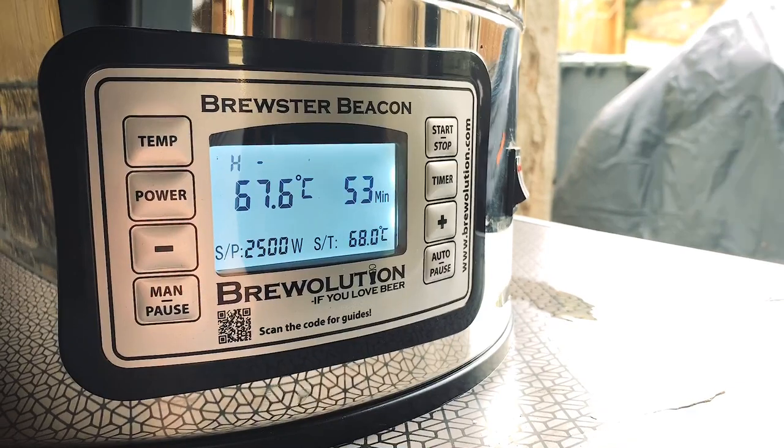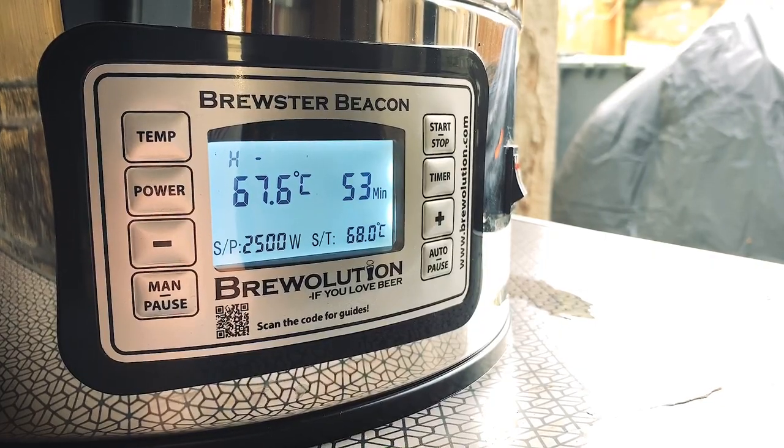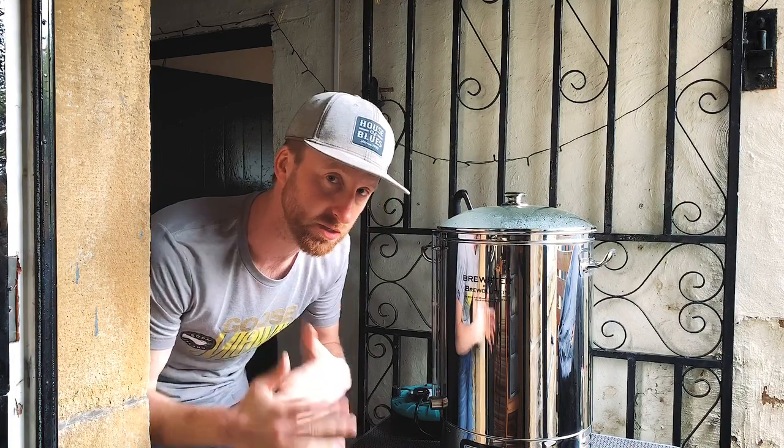Got it in just after the 60 minute mark, so we're probably gonna let this run for 5 minutes after the alarm goes off. Wort is recirculating nicely. Grain bed will settle nicely, and hopefully, at the end of this, we'll get the gravity that we need. We'll take a gravity read as soon as this is done.